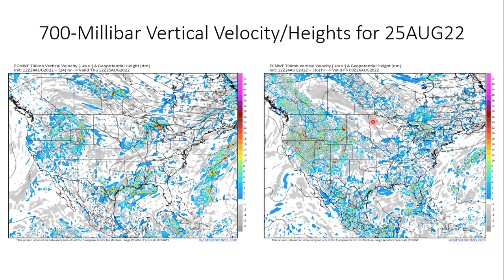Looking at the Thursday evening 700 millibar vertical velocity and heights, what we see going from west to east is a continuation of some scattered positive vertical velocity values across the western United States. And then the area across the south, it's kind of dissipating throughout the day tomorrow. We don't see nearly as high values of positive vertical velocities across the Gulf Coast as we saw earlier in the morning tomorrow. But we do see with this shortwave trough at 700 millibars, out ahead of the shortwave trough axis, we do have a little bit of positive vorticity advection occurring across parts of southeastern Canada. We see these red colors.